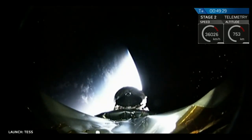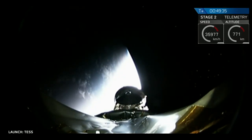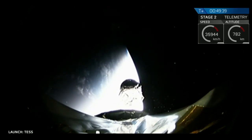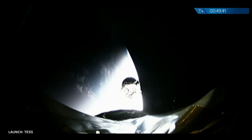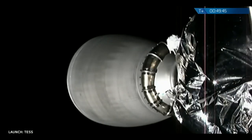That beautiful image of the Earth behind us there. It's one of the planets TESS is going to look at in its lifetime. And as you can see there, we have had successful separation of the TESS spacecraft. And it's going on its beautiful mission to look at thousands of planets outside of our solar system.